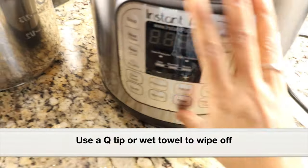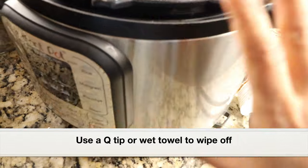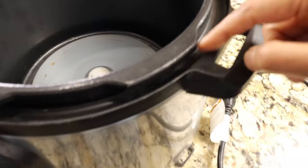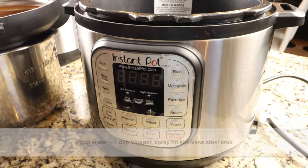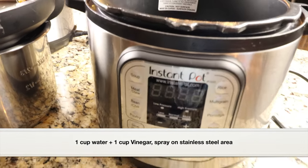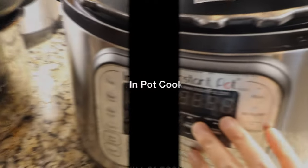Here's what I do to clean the sides of the main pot. Use a Q-tip or a wet paper or kitchen towel and wipe off the sides, the handles, and also the stainless steel area. We can also combine water and vinegar and spray that on the stainless steel and it will make it really shine.